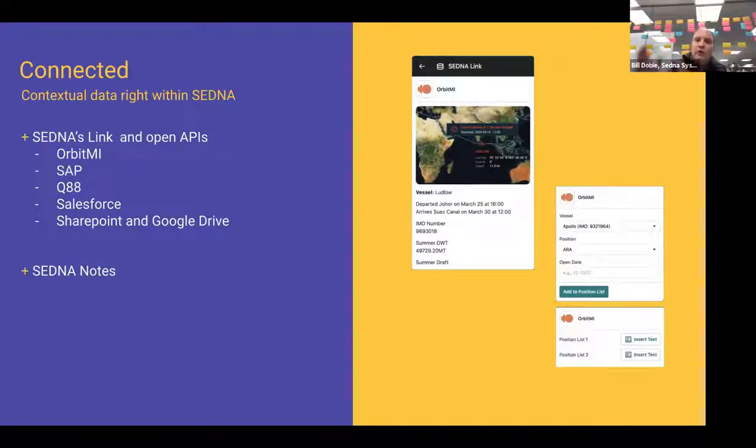And then it could also interact back into Orbit directly, so that the user, the charterer or the operator, doesn't have to leave SEDNA in order to find some information or in order to insert some information as part of an email that he's crafting to push against that. We have a number of integrations across the shipping space and then with internal systems for our customers.